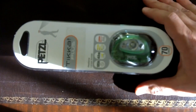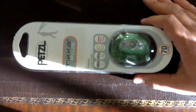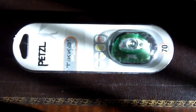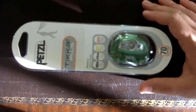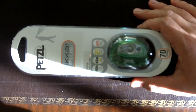When I first started recommending that to people, they said, yeah, that actually makes a lot of sense, and it's a pretty good idea. I also have some others. Unfortunately, I don't have with me my original Tikka. I don't know if I lost it or it stayed in Argentina, what happened to it. I wish I had it so as to make, as I usually do, the comparison and show both.